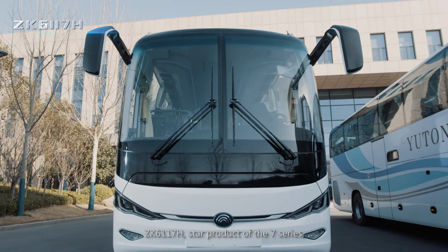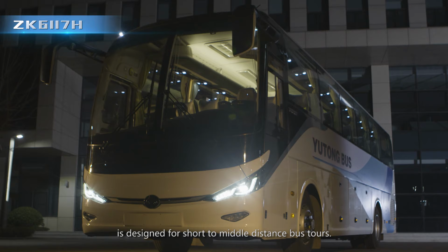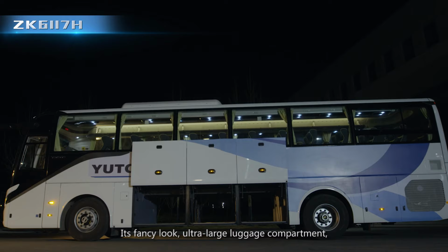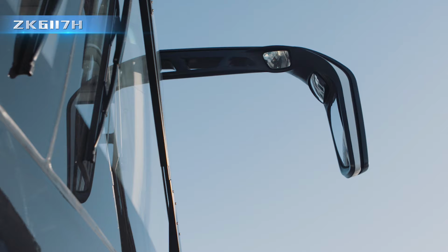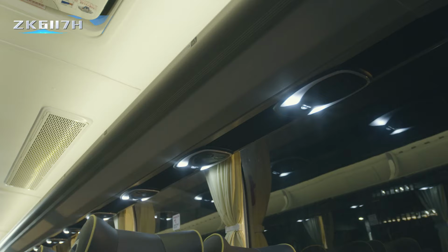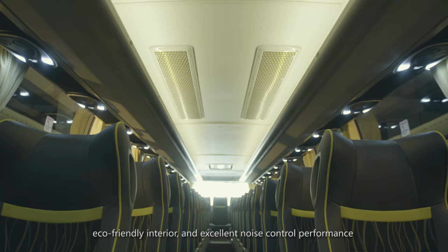ZK6117H, star product of the 7 series, is designed for short to middle distance bus tours. Its fancy look, ultra-large luggage compartment, rabbit ear reversing mirror, providing greater peripheral view, eco-friendly interior, and excellent noise control performance are sure to make your trips more enjoyable.